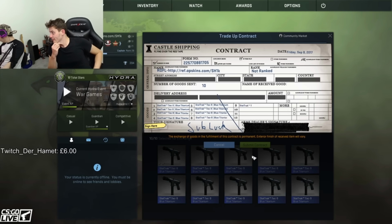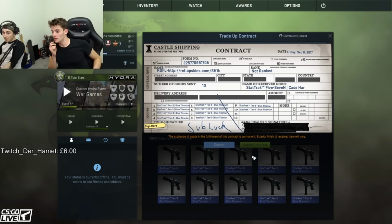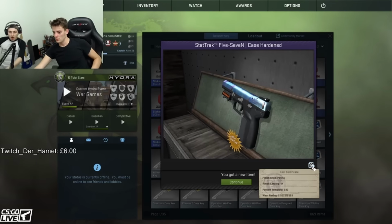And this exact skin was traded up for live on stream. StatTrak 690. Come on, come on, come on. Oh, please, please. Which was extremely lucky to hit.